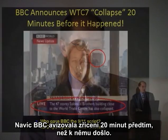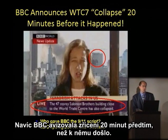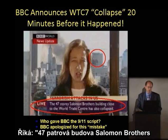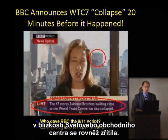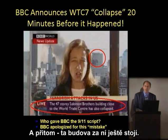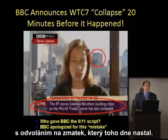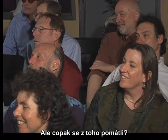Unlikely. In fact, the BBC announces the collapse 20 minutes before it happened. It's true. Jane Standley is here announcing it. She says the 47-story Salomon Brothers building close to the World Trade Center has also collapsed. And there it is standing behind her. The BBC apologizes for this grievous error, citing the confusing events of the day. But does that make them psychic?